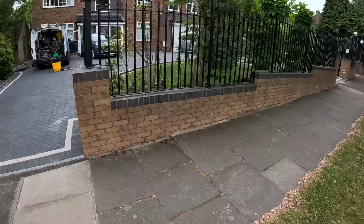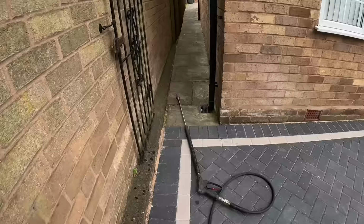Kevin and Elias from Partridge Exterior Cleaning got a job to do today. I'll just do a quick run around and Sid's going to meet us in a minute. I'm going to pressure wash the front of this wall. They've already had the new one dry fitted. We're going to work our way around here.